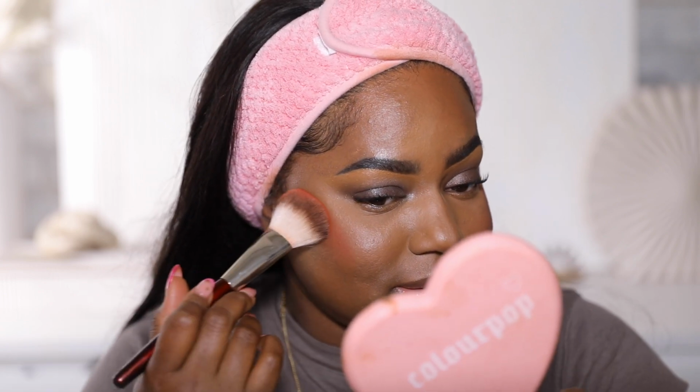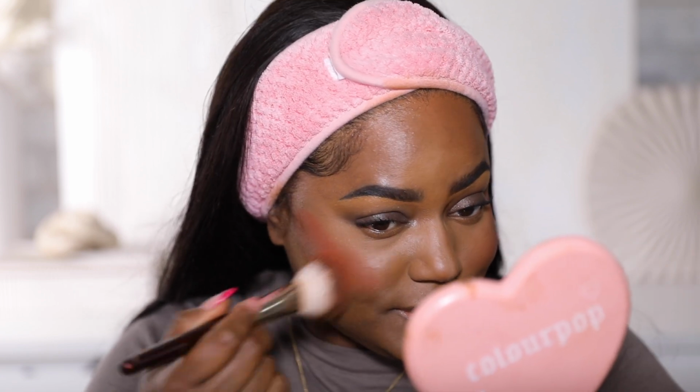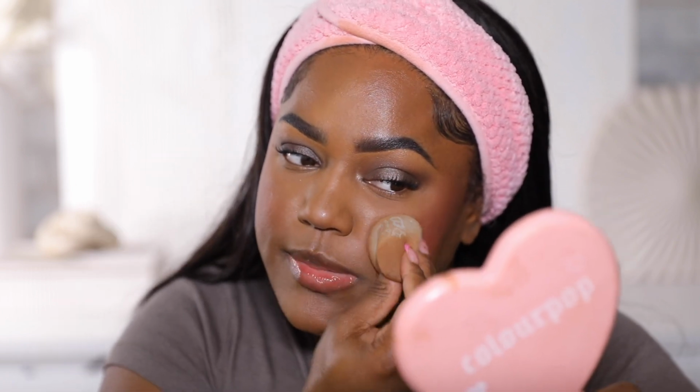We're gonna take this color. They're very similar. I'm gonna take the green sponge and go over the blush to just blend it in a little bit more. I also like to blend my blush in with my face products to just make it look more natural. And then I'm gonna use this sponge on the other side. I think they look very similar. Like, what do you think?